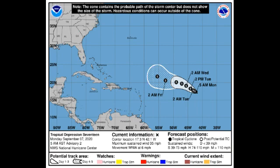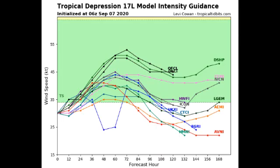It could be a fish storm, which is when it moves out to sea and does not pose a threat to land, or it could move up to the US. The possibilities are there, and we definitely have to watch this, but I'd say the chance for a US landfall is low at this time. And for the potential intensity, here we have all of our models keeping this at just a tropical storm. None are expecting it to become a hurricane. Again, guys, it is going to be encountering some quite unfavorable conditions that are going to be helping to inhibit strengthening for this tropical system here.